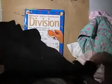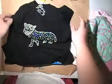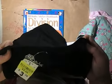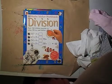We got some clothes from Kmart. I scored on some clothes, actually. These are all down to $2. So we got a black t-shirt with a panther on it. Some of these might be a little bit big because I did go bigger sizes, but she will grow into them. And when they're $2, I sort of grab them when I can.